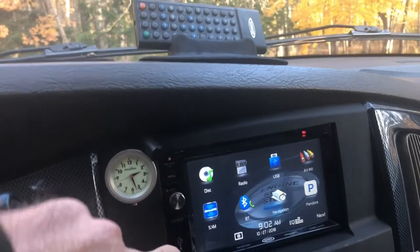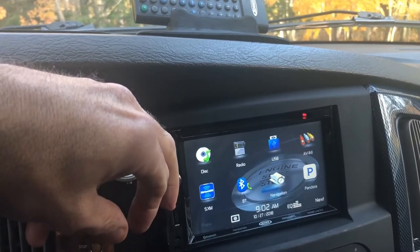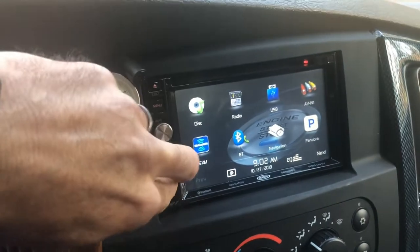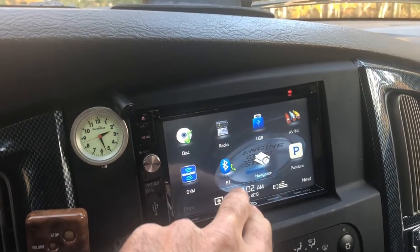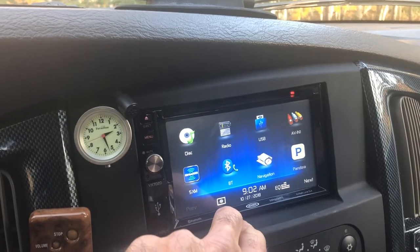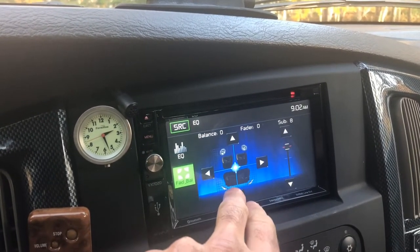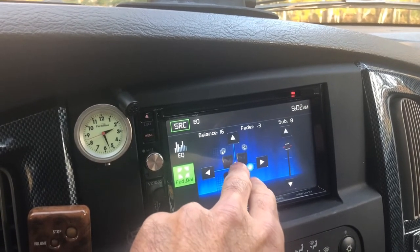USB, it plugs in right here. And it actually charges your phone. Oh, it has an earbud there too. That's weird. I guess if you don't want to have everybody listening to your music. Got a display function, equalizer. You can do your balance and all that right here really fast. So just leave it in the middle, generally.